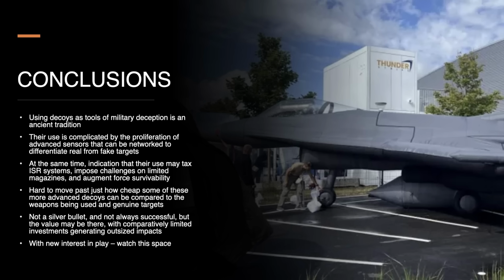In conclusion then, using decoys as a tool of military deception is an ancient tradition, albeit one that's had to evolve as sensors have done the same. The best decoys now often have to be multispectral, with things like heat signatures to avoid being easily differentiated. Even in an environment where sensors have gotten better, more networked and more available, there still, however, might be some value in fielding decoys. We've seen evidence that they can tax opposing ISR, that they can draw engagements, that they can impose challenges on limited magazines.